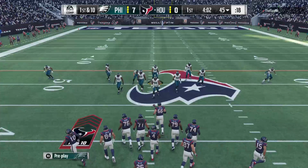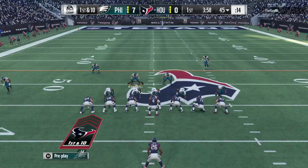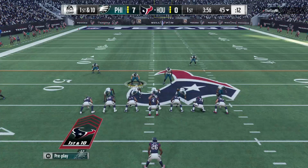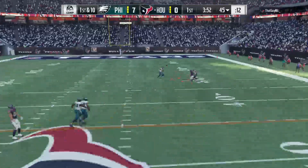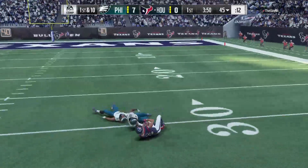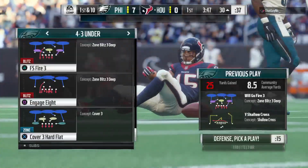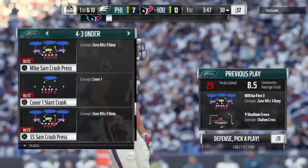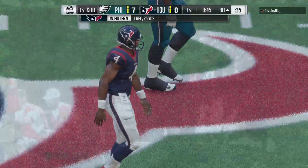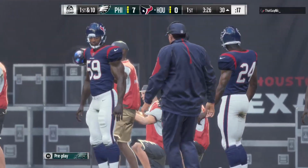Tremendous blocking by the interior of the offensive line. They didn't just gash him there. They blasted a gaping hole for him to gallop through. I think if he comes back to the huddle, he better be giving them a whole lot of credit and thanking them for that much space to rumble. It's complete to Fuller. And he eventually goes down, but not before reaching the 30-yard line. A really nice gain of 25 yards. So after that big play, let's see if they can catch their defense maybe on their heels.